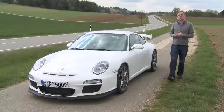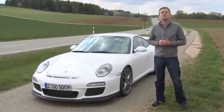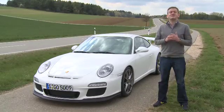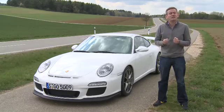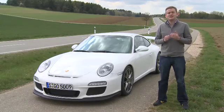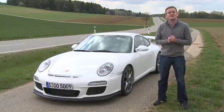So has Porsche dropped a clanger with this new GT3? Not at all. It remains an absolute gem of a car. Now, I've not driven it on the track today, but I can't believe it would be anything but brilliant there. For me though, the key is how well it performs here on the road. It's just such an involving car to drive, and yet you really could use it every day. So if, like us, you've been a little bit disappointed with the standard 911, may I recommend the GT3.